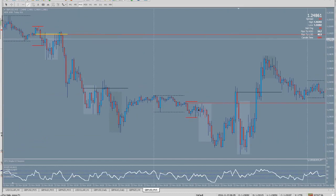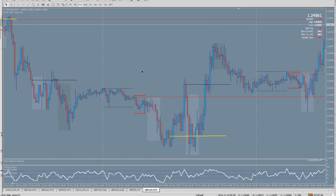So you wake up, the market comes down, don't worry about it. Market rallies fast away from this candle here. I will put a line across there, then I would wait for the market to come back down onto it, then I would buy. And the market rallies.